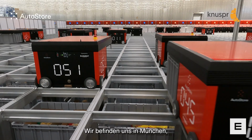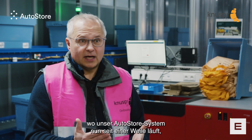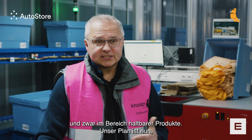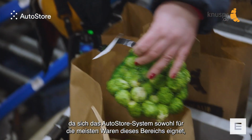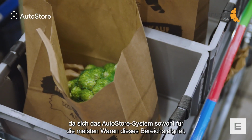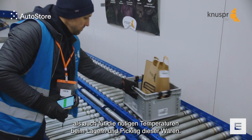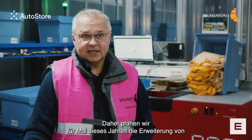Standing now in Munich, we see that the AutoStore has been up and running in the ambient area, and our plans are further to extend the AutoStore technology also for the chilled sector, where most of the articles are suitable for handling in the AutoStore as well, including the temperature degree essentially required for storing and picking those articles. So yes, we plan to extend this year in May the AutoStore for a chill operation in Munich as well.